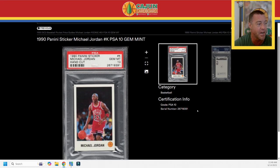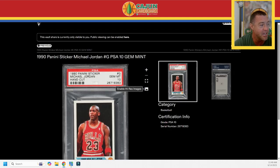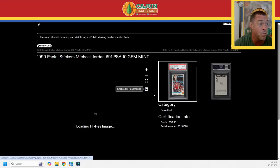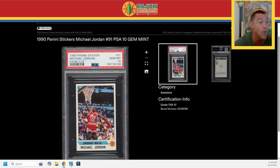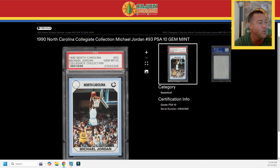Some Panini stickers we're going to knock out here. 1990, Panini put a few Jordan stickers in 1990 Panini. So this is sticker K, PSA 10. This is sticker G, PSA 10. I don't know what's what, and I don't know how much they're worth. This is sticker 91, PSA 10, and now we're out of that. Okay, so now you guys have seen these.